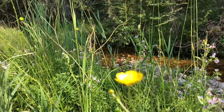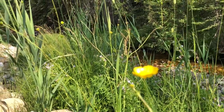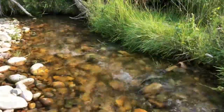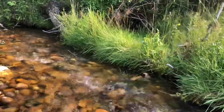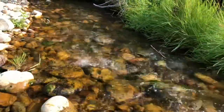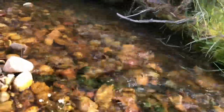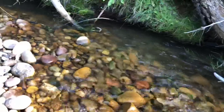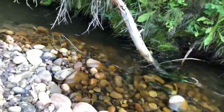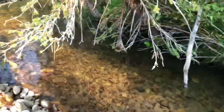For the weekend, we went out to Breezer, Alberta, and I decided to be a little bit adventurous, just to check out the natural habitat of Alberta.